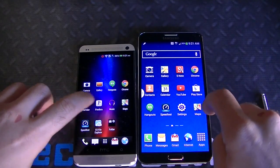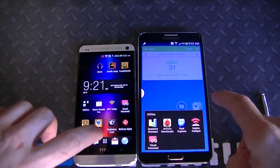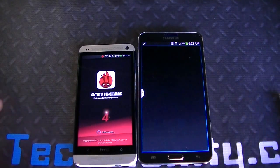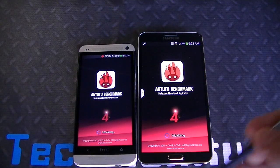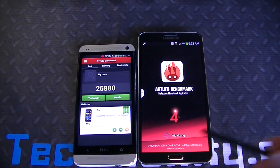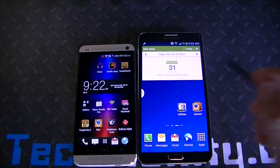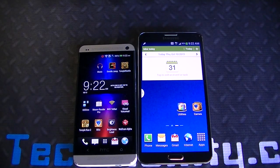Actually, before we look at the lock screens, let me give you guys some benchmark scores. On Antutu, I was able to get, I believe, about a 26,000, give or take, on the One. Let's just see, actually, for certain here. Okay, 25,880. And on the Note 3, I was able to get 33,670. On Quadrant, I was able to get about 22,000 to 23,000 on the Note.